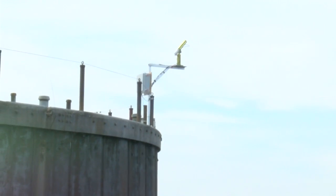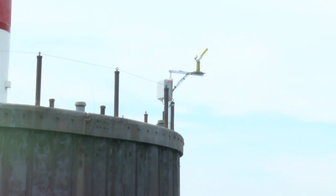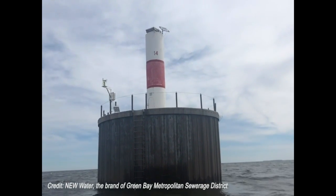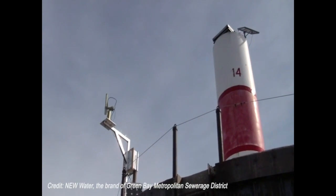or cyanobacteria. An instrument called Sea Prism is located in the open water of Green Bay. The device measures the color of the water, which helps enhance other water quality products that come from satellites operated by NASA. Green Bay is one of 3 freshwater bodies of water in the U.S. to have deployed the Sea Prism.